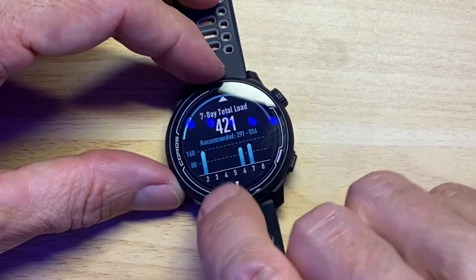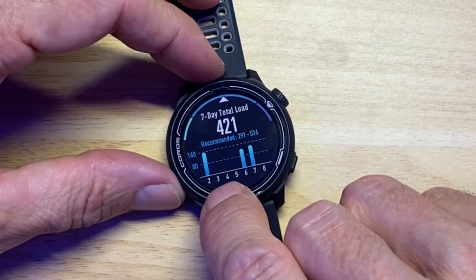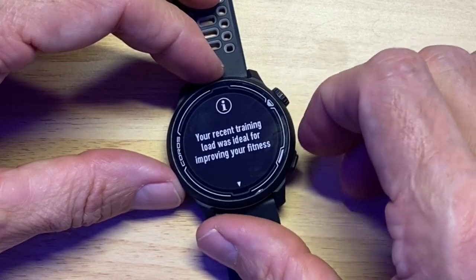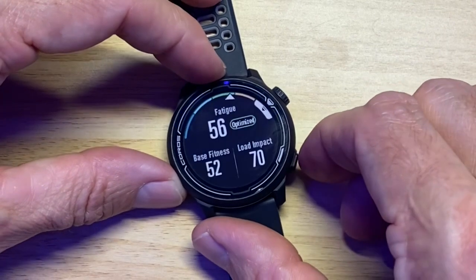This is super frustrating because I actually had a really hard workout on Wednesday and I am using so many devices right now. I did not double check that this was started, and it was not. So anyway, you can see your distribution. So, ideal for improving your fitness. Now it might show something different if it was, correct.